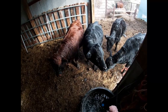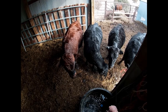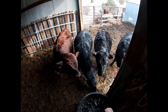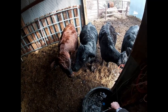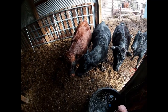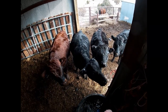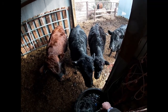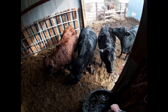So Soji, like you may have heard me say before, she's blind. Cold Front's been a gentleman and guides her around pretty well. She's our oldest cow. She is going to be going to freezer camp in February. And we're sad to see her go, but at the same time, that's the most humane thing to do for her.